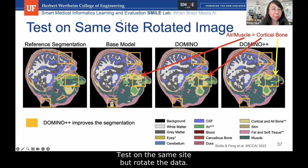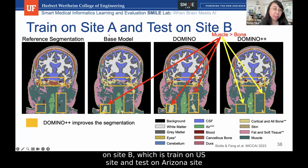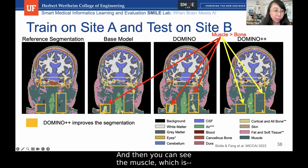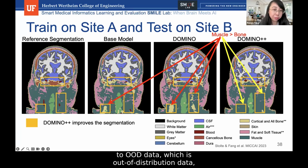And here is a test on the same site but with rotated data. You can see that this air muscle is the ground truth in those places, but it's misclassified as cortical bone, which is the yellow. And here in our Domino++, it's correctly classified. Furthermore, we train on site A and test on site B, which is training on the UF site and testing on Arizona site data. Then you can see the muscle, which is the gray in the ground truth, is misclassified as bone. But in our Domino++, because it has good generalization ability to OOD data, which is out-of-distribution data, it can also classify well.